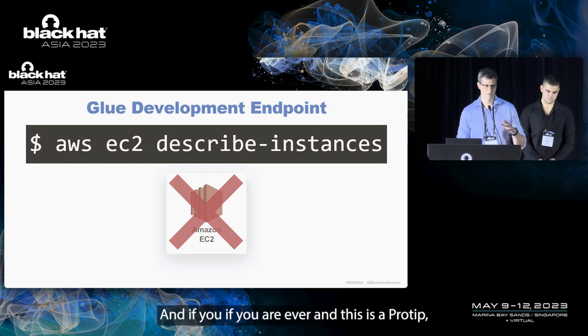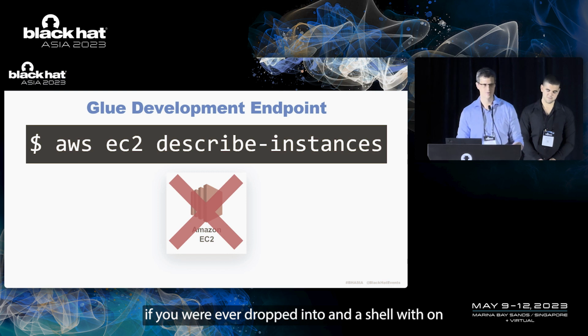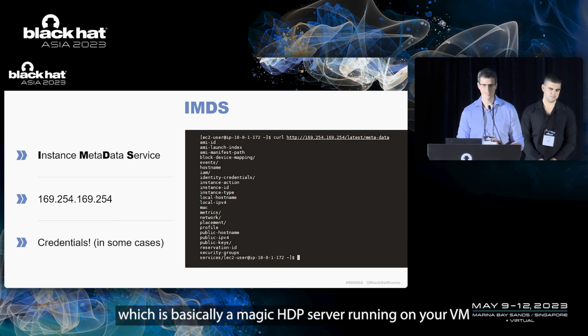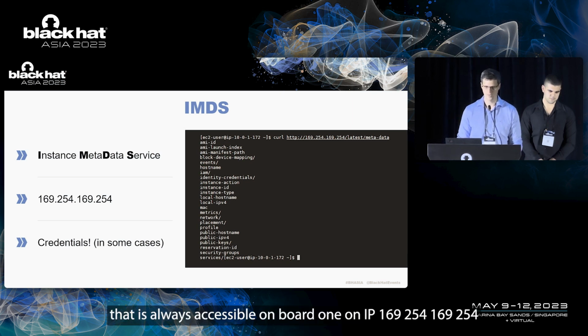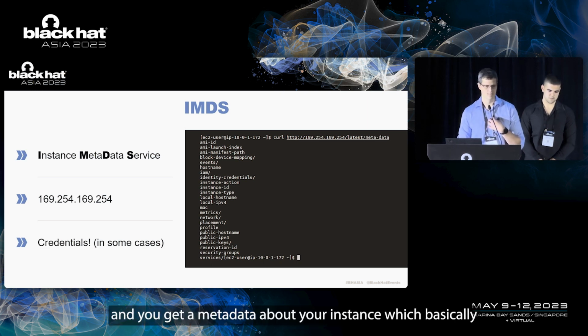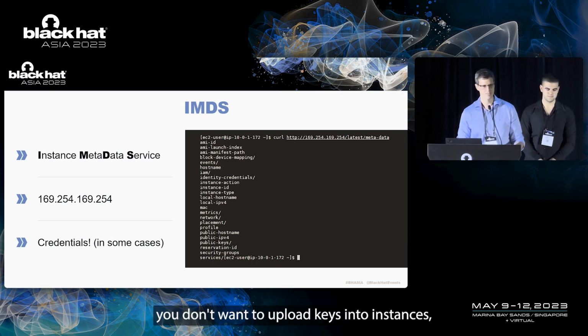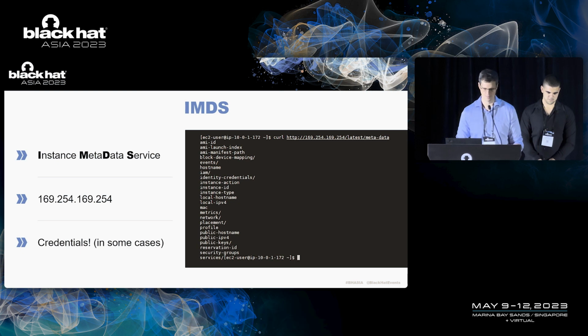This is a pro tip: if you are ever dropped into a shell on a cloud instance, the first thing you try to ping is the instance metadata service, which is basically a magic HTTP server running on your VM that is always accessible on IP 169.254.169.254, and you get metadata about your instance, which is really useful. Think about it, if you're running a generic script and you want to fill the gaps. But it's also used by all cloud providers to provide credentials into the system. So for example, you don't want to upload keys into instances, you want to associate permissions with your resource. That's the way the credentials get into the machine.